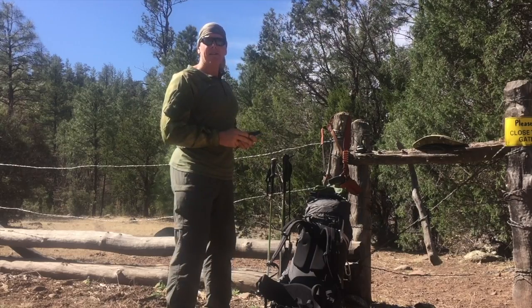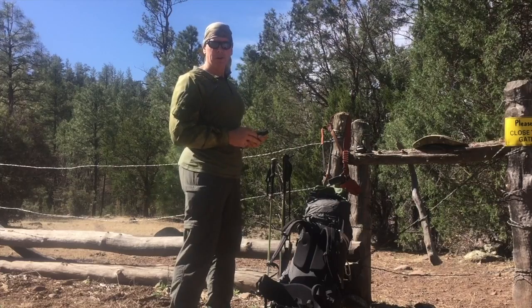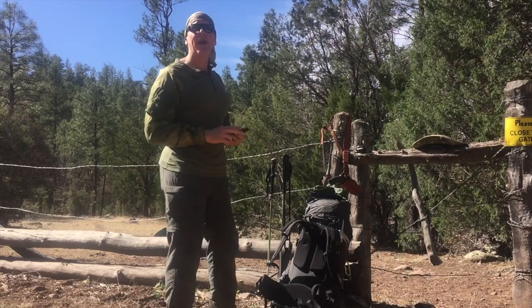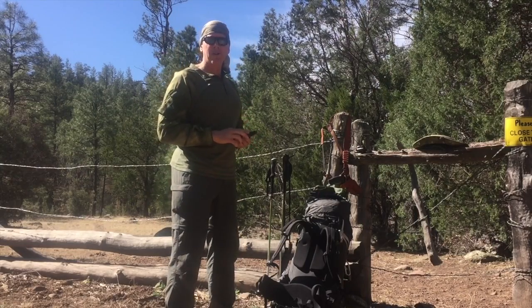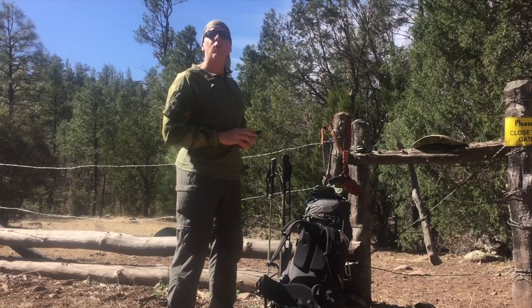My name is Andy. Today I'm in New Mexico in the Gila wilderness area. Matter of fact, I'm in three different wilderness areas. It's going to be the Gila, the Apache, and the Blue Range Primitive located in Arizona. I'm in the southwest portion of New Mexico on the state border between New Mexico and Arizona. I'm in a park called Pueblo Park.